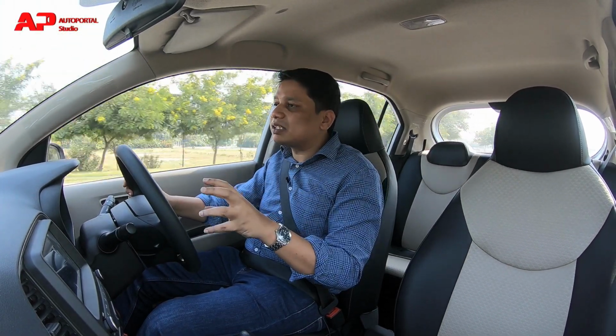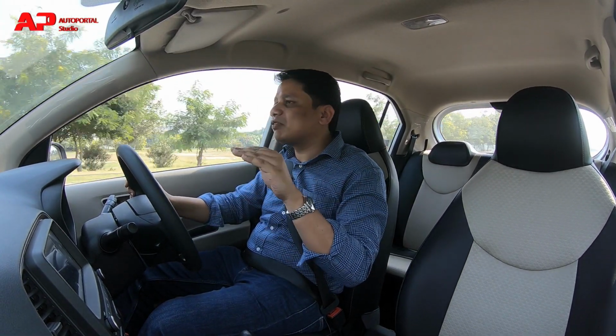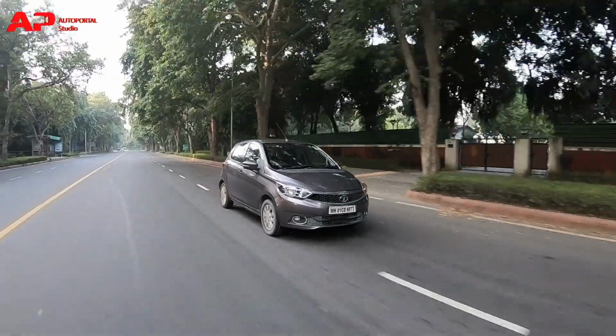On the highway, if you're doing speeds say of about 80 or 90 kph, then this car will offer you decent confidence. It has reassurance at that speed, but of course if you push it beyond 100 kph, it won't really feel very reassuring because it tends to become a little light.